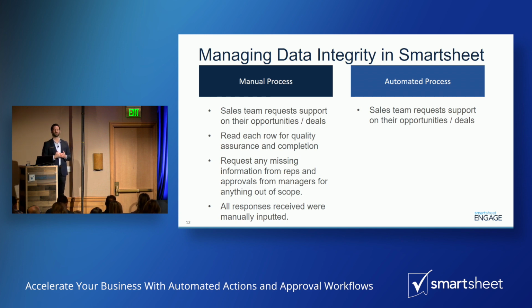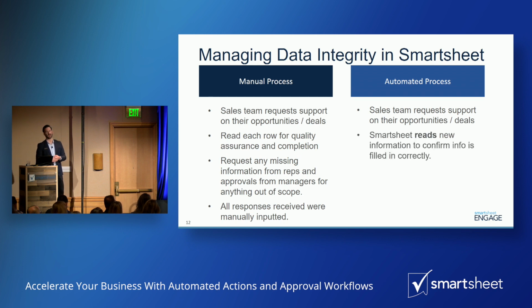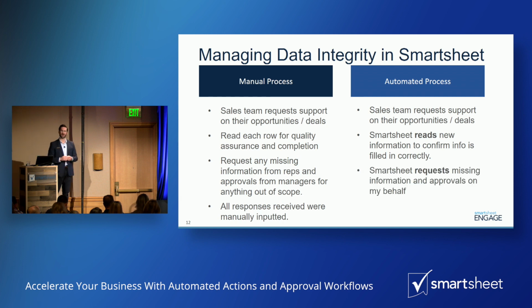But instead of having me read each one of those rows, I actually had Smartsheet read to make sure that all of the information was filled in correctly. And I'll show you in a second how I actually did that. Additionally, if it wasn't filled in correctly, Smartsheet would reach out on my behalf.